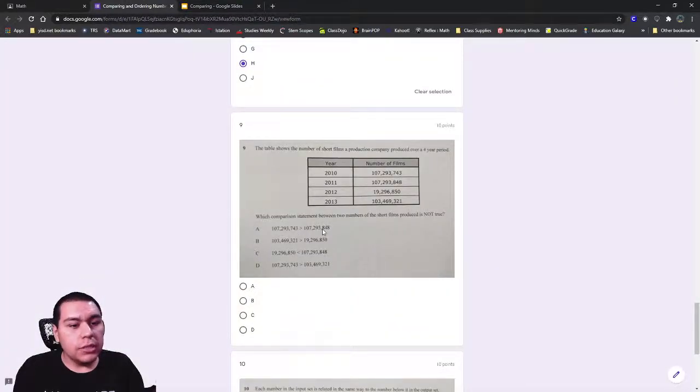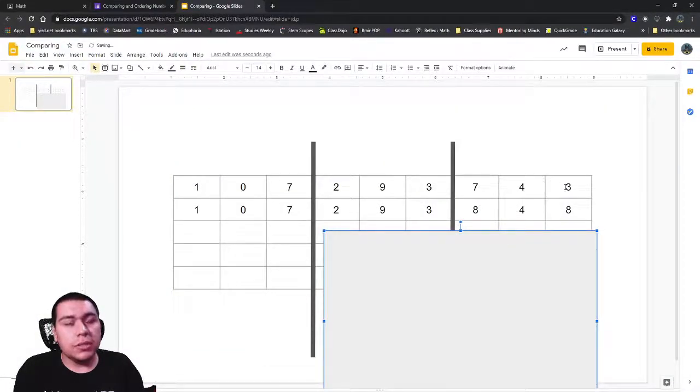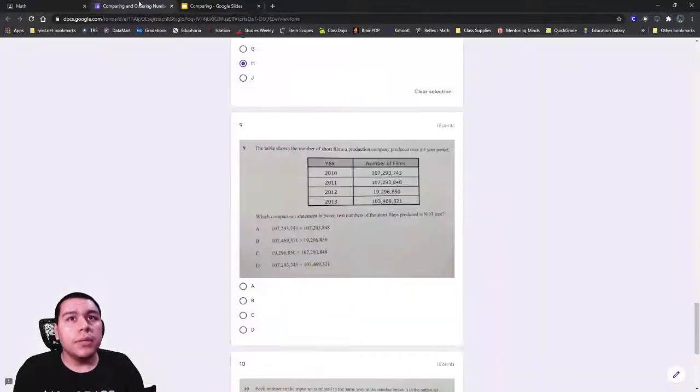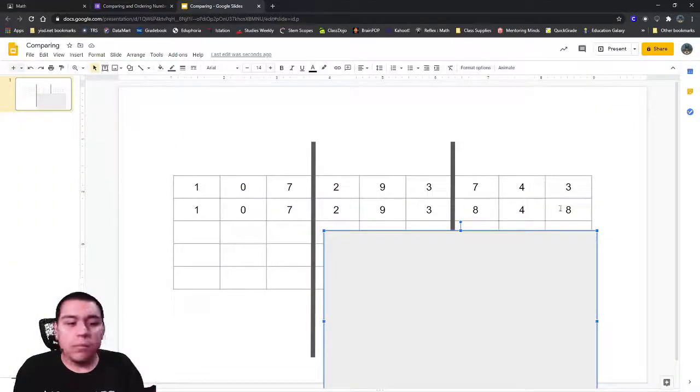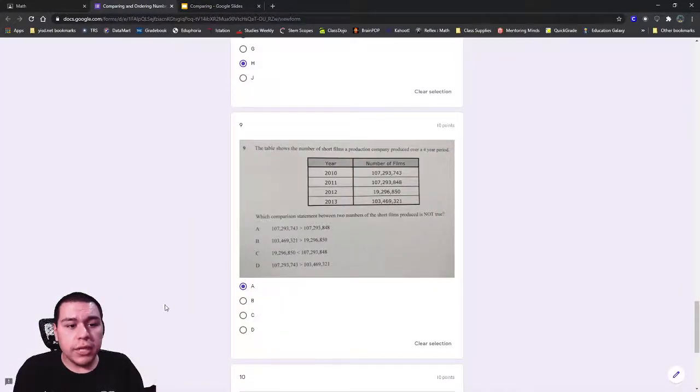Looking at my answer choice here, they said that my top number was the bigger one. But when we checked it, we found that that wasn't true. That was the smaller number. So my answer should have been answer choice A, because they had it backwards. This was the smaller number. This is the bigger number.